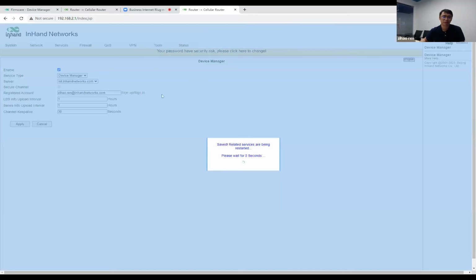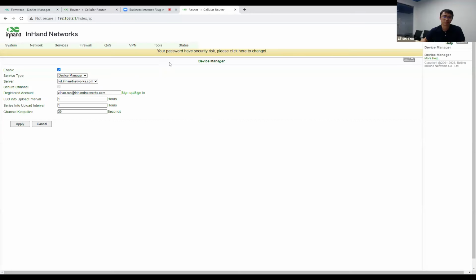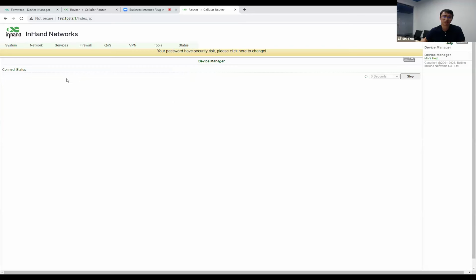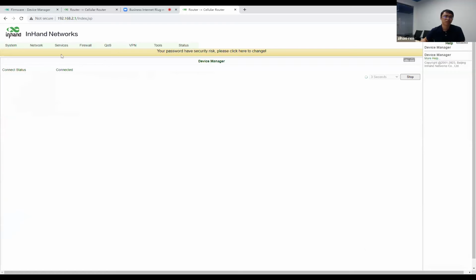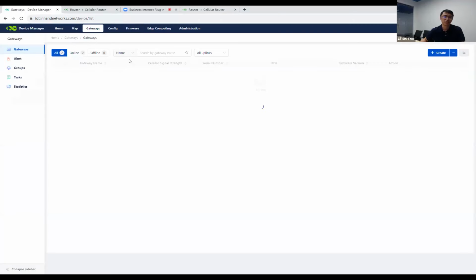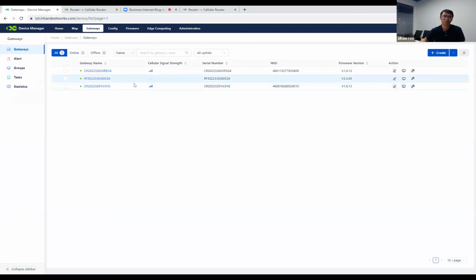After filling in my email on this page, within a few minutes we can check the Device Manager state here. There is a connection state. Just wait a few minutes. You can see it is connecting. And now it's connected. So now in the gateways page, you can see there's one more CR202. This one is just the one in my hand, and it also connects to the platform.